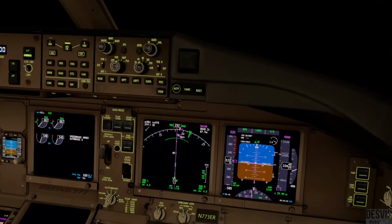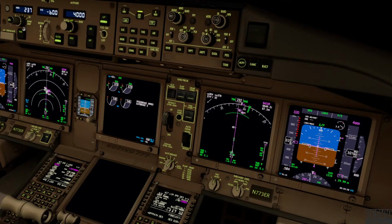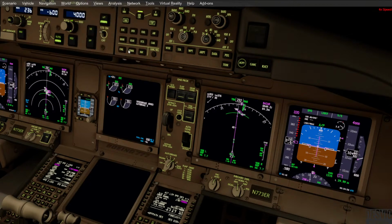I'm going to prepare for this approach. 86 miles to Bazaar, which is still 15 minutes. That's a long way to go. Is there any way to increase the simulation rate here? I think so. Yes, simulation rate. Let's go to 4 times, just as we go down. I'm not changing anything.